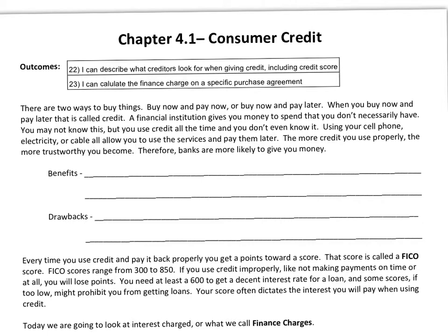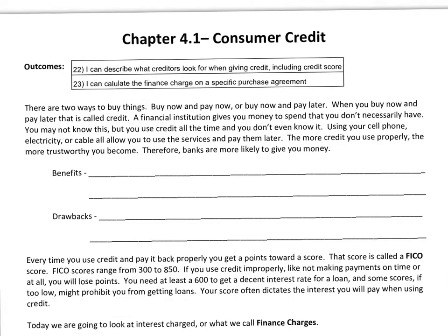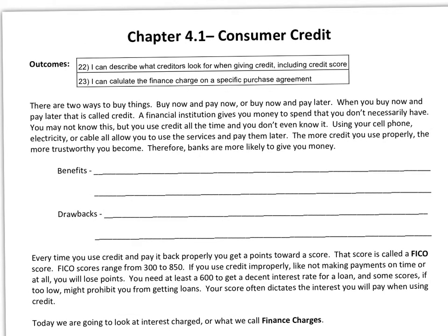So for the next unit, we start out with doing credit and loans and stuff like that. And what does that mean? So basically, when you go to purchase things, there's two ways that you can purchase things. You could purchase things with cash, or there's debit too. Debit and cash, same thing, it's your money. And then there's credit. You can run it on a credit card. So that is the term buy now and pay now, or buy now and pay later. When you buy now and pay later, that's called credit.